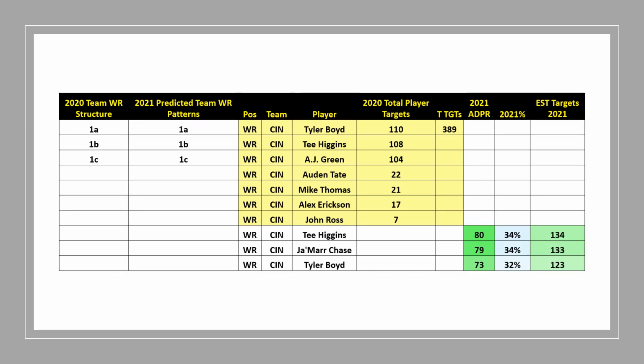So this is Cincinnati. Last year was a 1A, 1B, 1C, so they couldn't pick it out. Boyd, Higgins, Green was pretty much the same player. Green has gone to Arizona, so that leaves us now with Boyd, Higgins, and Ja'Marr Chase as the rookie. People are thinking he's now a 1B type. And so the public says they're pretty much the same player here.